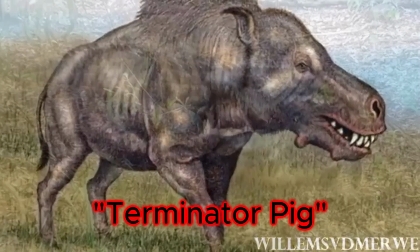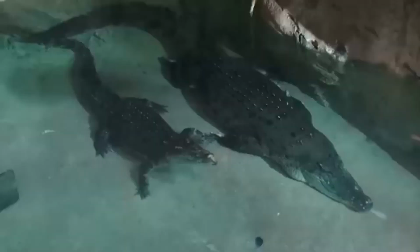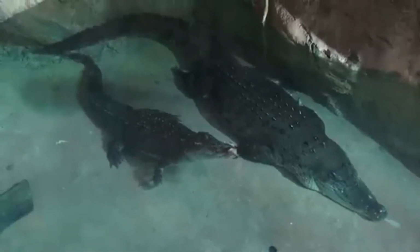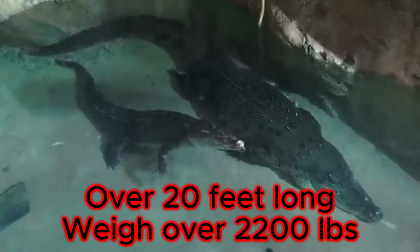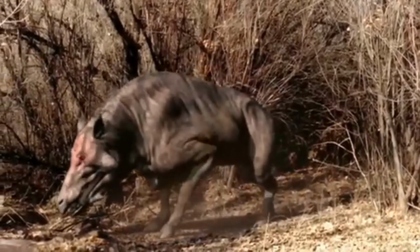So how does the saltwater crocodile compare? Size. The saltwater crocodile can grow over 20 feet long and weigh as much as 2,200 pounds. And while these numbers are for some of the largest individuals, they are by no means one-offs.